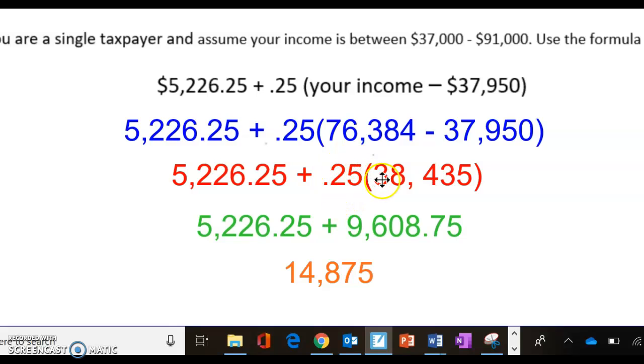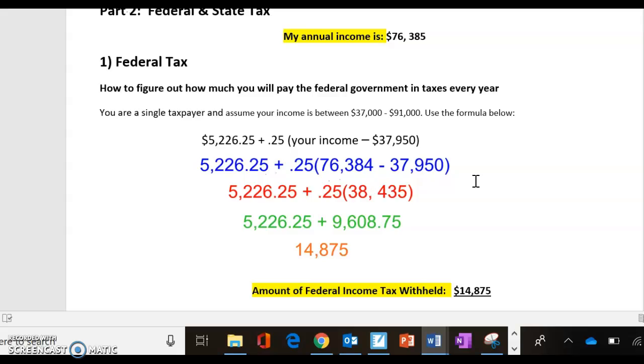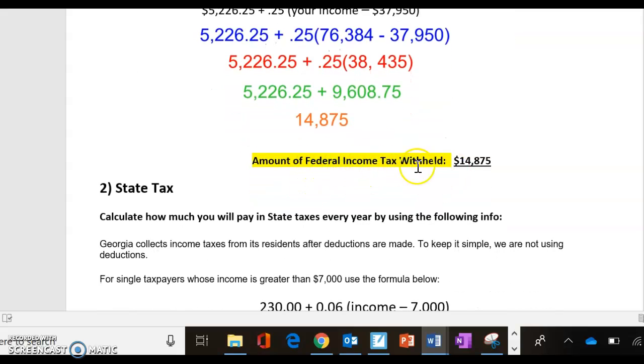Okay, so 25% of $38,435 is $9,608.75. Okay, so they're going to take that amount plus an additional $5,226.25. So the total amount that is taken out for federal taxes is going to be $14,875. Okay, that's a lot of money. So you're going to put that right here. So that's your amount of federal income tax.